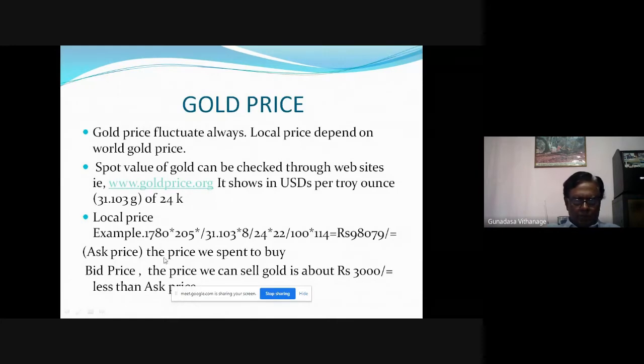Then the most important thing for us is bid price. Bid price means the price we can realize by selling. Usually the bid price is easily about 3,000 rupees less than the ask price. This is the price at which we can sell articles in the auction of 22 carat items. At this moment, if we sell this in the market, the minimum we can realize is 95,000.